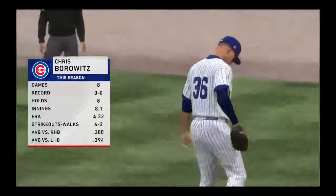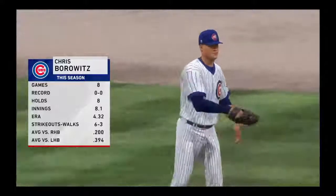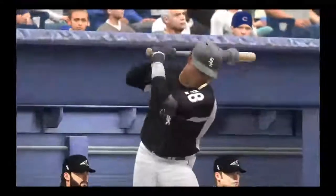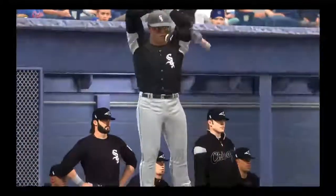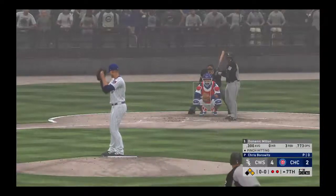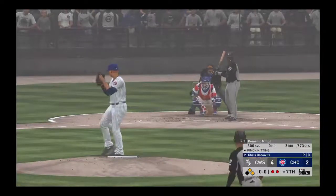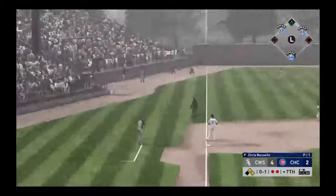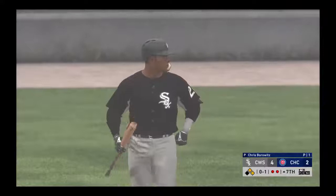Chris Borowitz will come on to make his 9th appearance already here this spring. Dominic Milton will come on as a pinch hitter. Hit down the third baseline. But this is foul for the first strike.